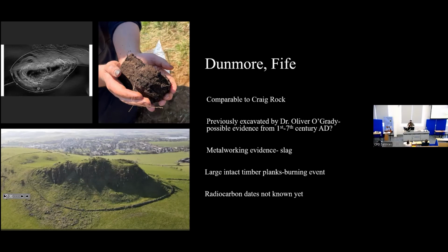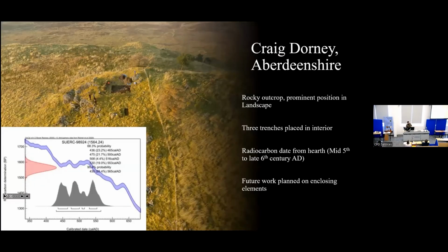And outside the central enclosure, we found large intact timber planks, about 5 or 6 of them, that burned in situ, suggesting some kind of burning event in the citadel. We just finished floating the samples, so the radiocarbon dates are going to take a few months to get back. We also dug Craig Dorney in Aberdeenshire.